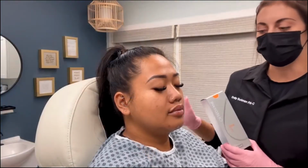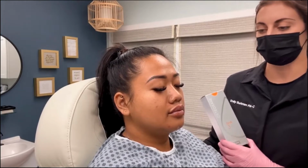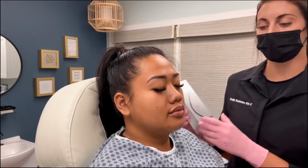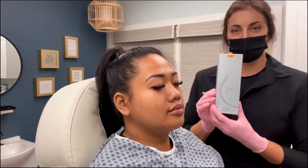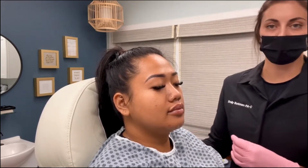Okay, so we are back. We finished Chriselle's lip filler and we did a little bit of massaging, went over some pre and post care. So now we have her chin all sanitized and marked, ready for injection. We'll be using RHA 3. So lip and chin filler, they do often go together.